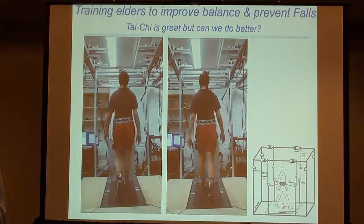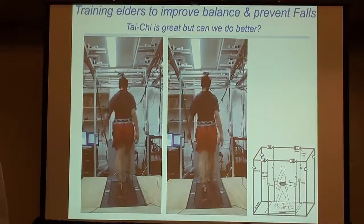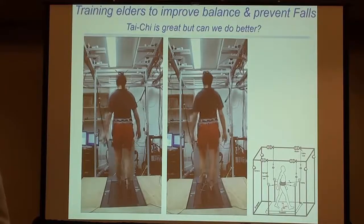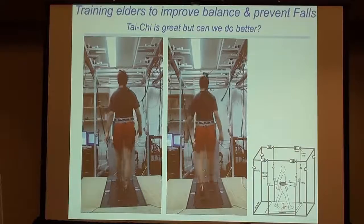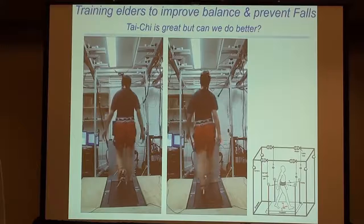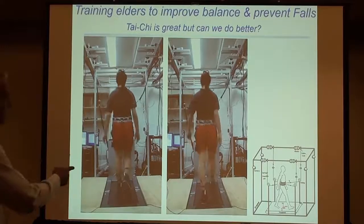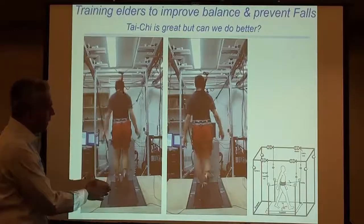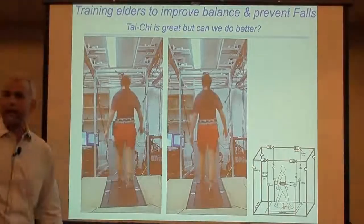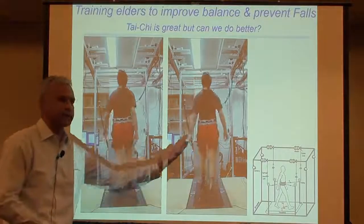Right? So what is perturbation? Those of you who are in New York City, you're on the train, and you have to catch yourself, right? Our hypothesis is that you can train the neuromuscular system by giving them repeated experiences of this. For example, here, as the person is walking, we are pulling them forward and backward. In this case, we're doing the lateral perturbations.